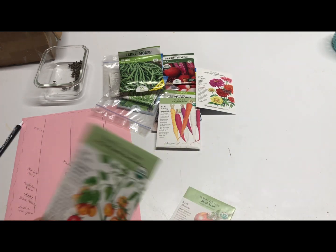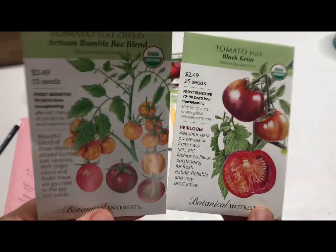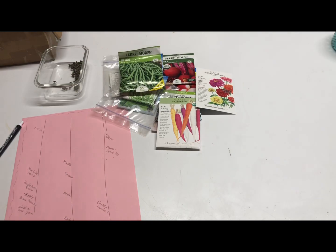All right, and then we have these 2 tomatoes, and we will have to start these from seed and plant them in the spring.